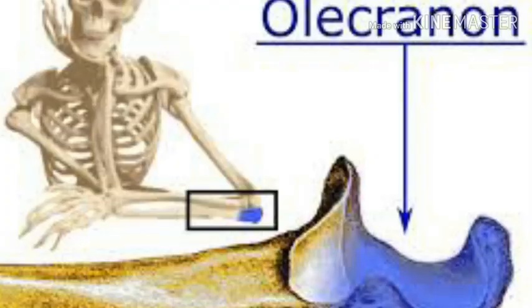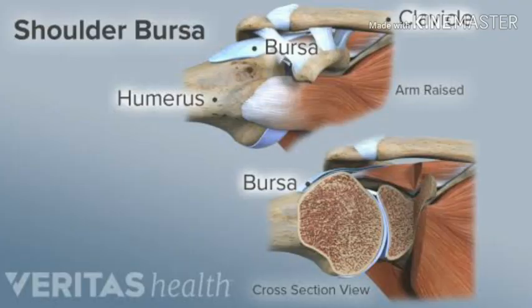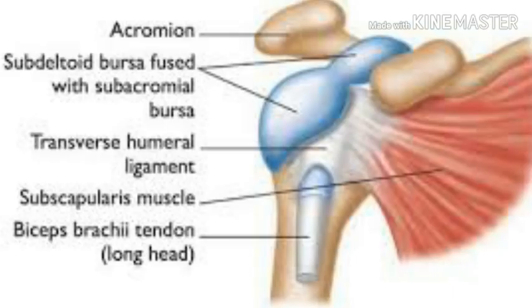The olecranon refers to the pointy bone in your elbow. Bursitis refers to inflammation of part of your body called the bursa. A bursa is a sac full of fluid. Bursae occur throughout your body, acting as a cushion between body parts, such as where muscles and tendons glide over bones and near large joints such as your shoulders, hips, and knees.